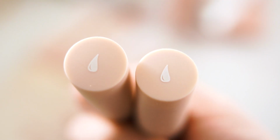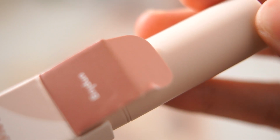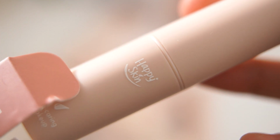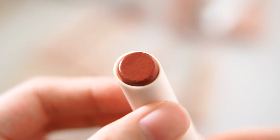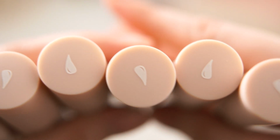If you've tried the Sunnies Face Lip Treats, the bullet form of these lip slips give a striking resemblance, only it's a little bit taller and chunkier. Maybe in the future I can do a comparison of the two. Would that be something you'd like? Anyone? Comment down below if you'd want to see that in the future.